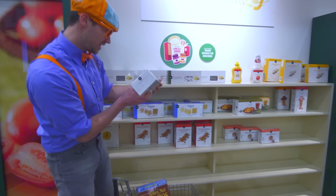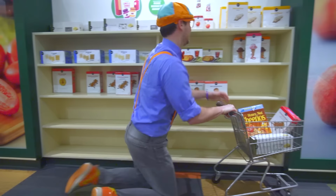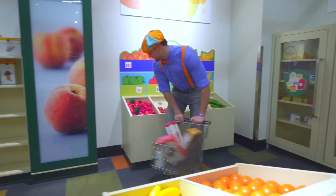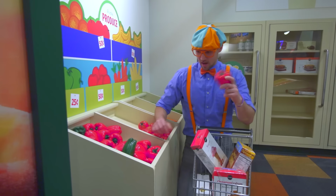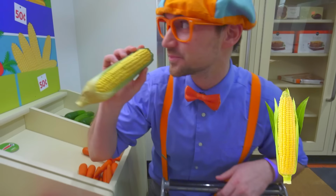I love lasagna. And cinnamon grams. Some ice cream cones for dessert. Ooh, yes! And some vegetables. I love the produce. So healthy. Like, pepper. Let's do the green pepper. And a red tomato. A carrot. Some corn. Nom nom nom nom nom nom nom. Yum. Ooh, what's over here?